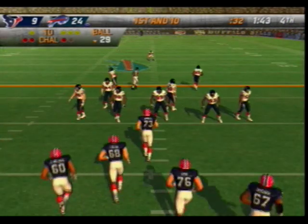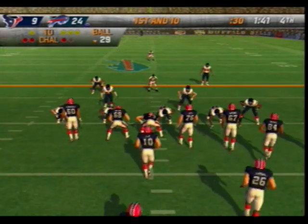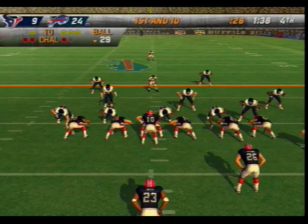First and 10. Ball on the 29-yard line. The Texans come out in a 4-3.